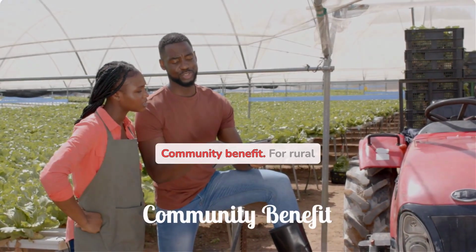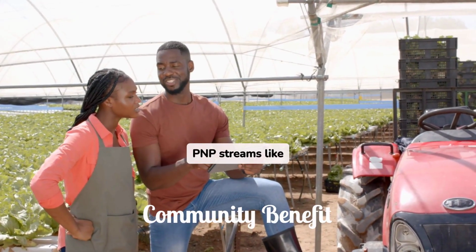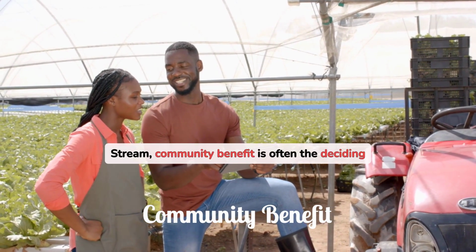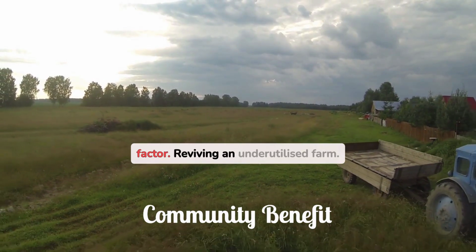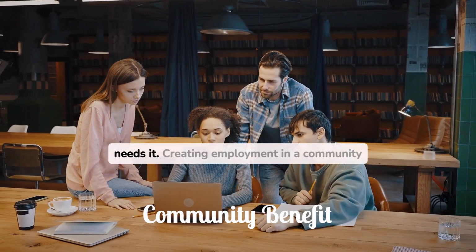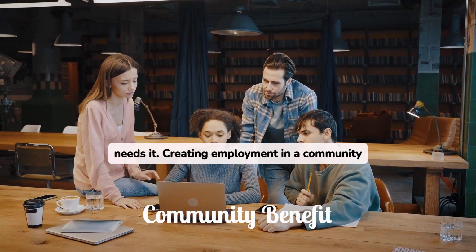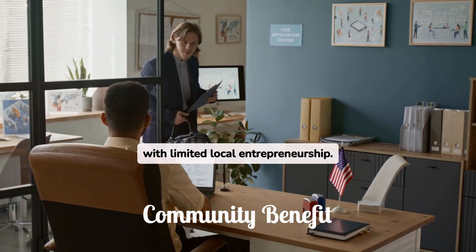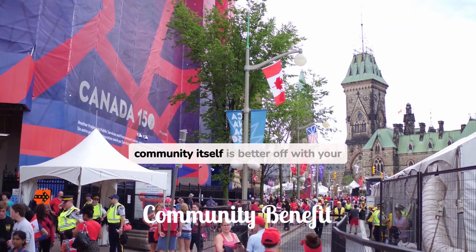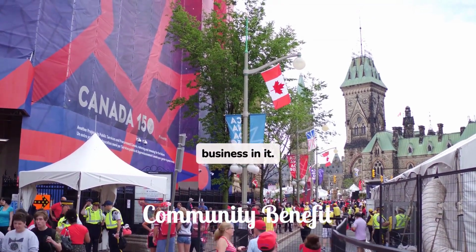Community benefit. For rural PNP streams like Alberta's Rural Entrepreneur Stream, community benefit is often the deciding factor. Reviving an underutilized farm, bringing business to a small town that needs it, creating employment in a community with limited local entrepreneurship. Immigration officers look for evidence that the community itself is better off with your business in it.